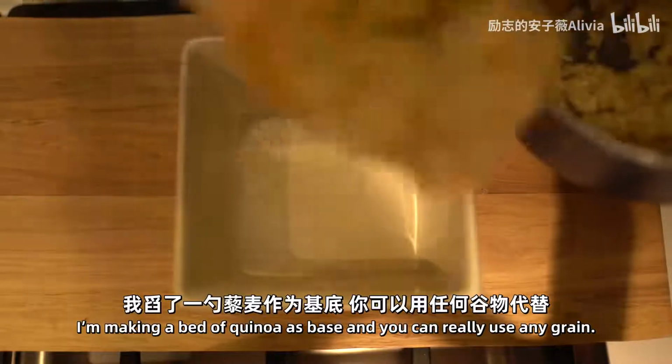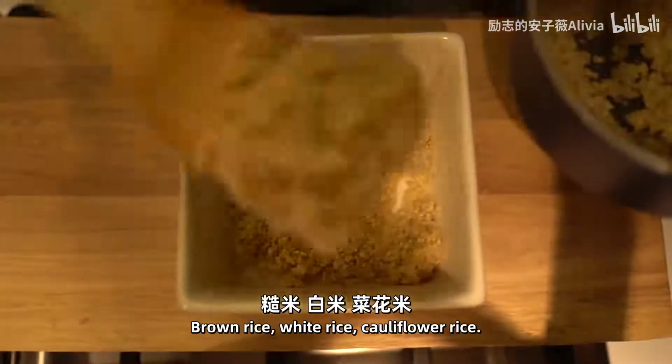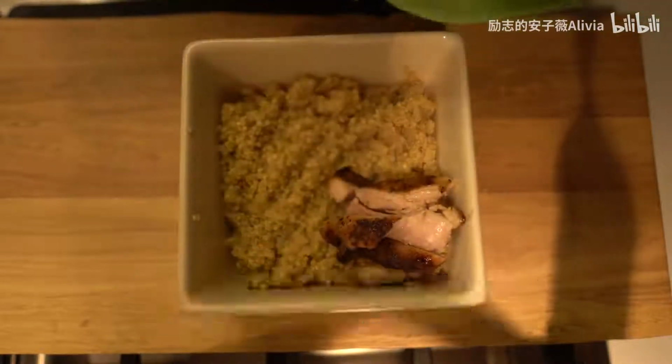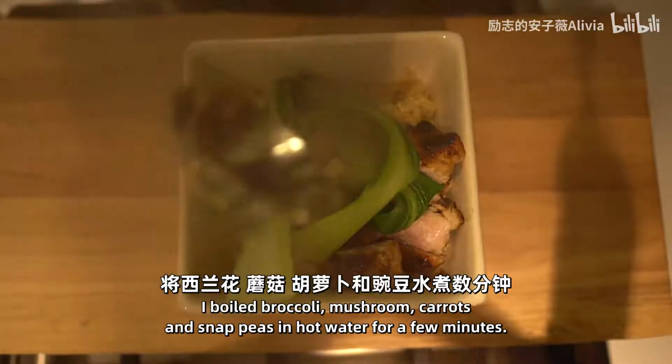I'm making a bed of quinoa as the base, and you can really use any grain: brown rice, white rice, cauliflower rice. Then I'm going to add my protein, which is just some grilled chicken that I seasoned with salt and pepper. I boiled broccoli, mushroom, carrots, and snap peas in hot water for a few minutes.